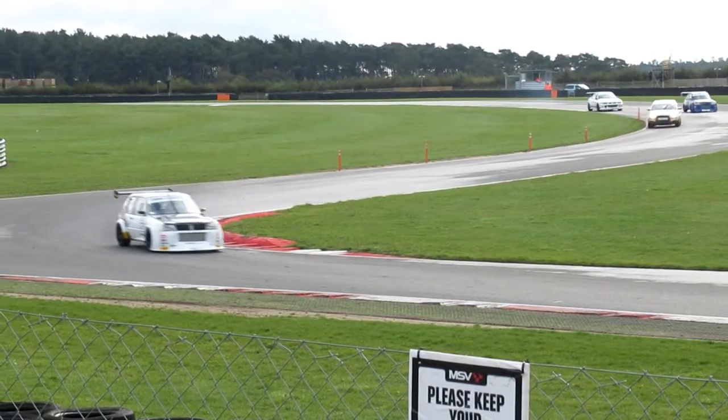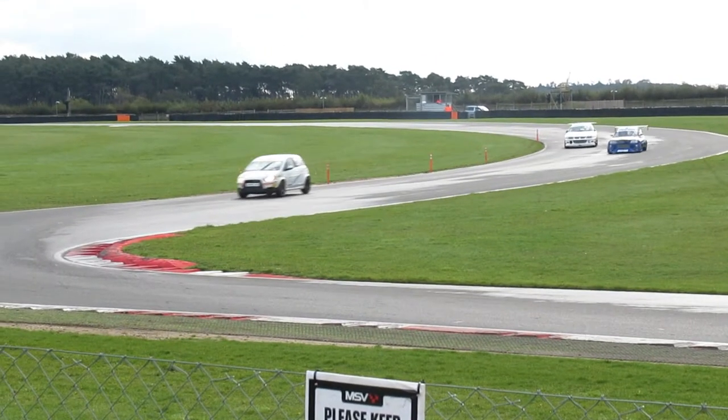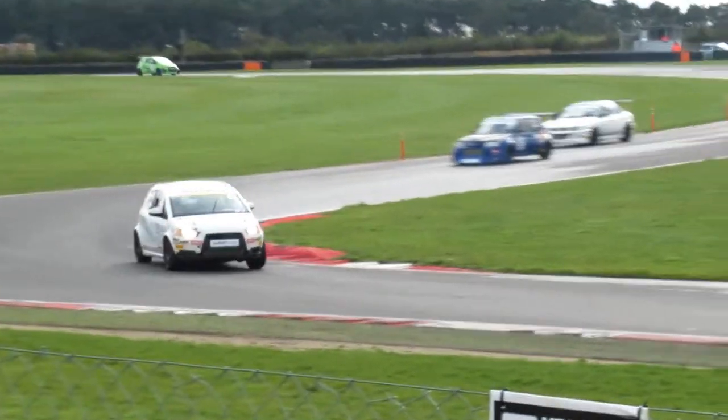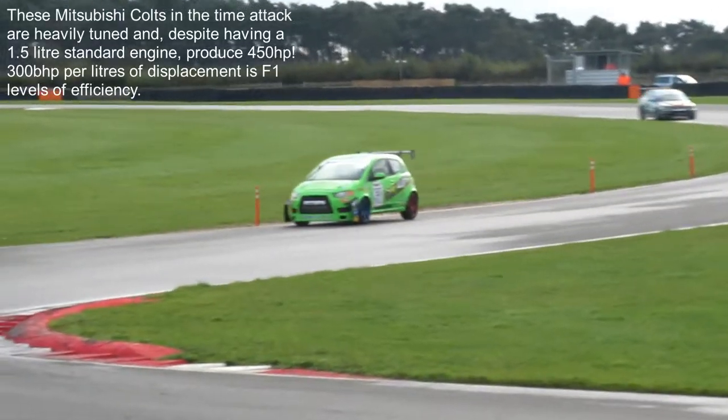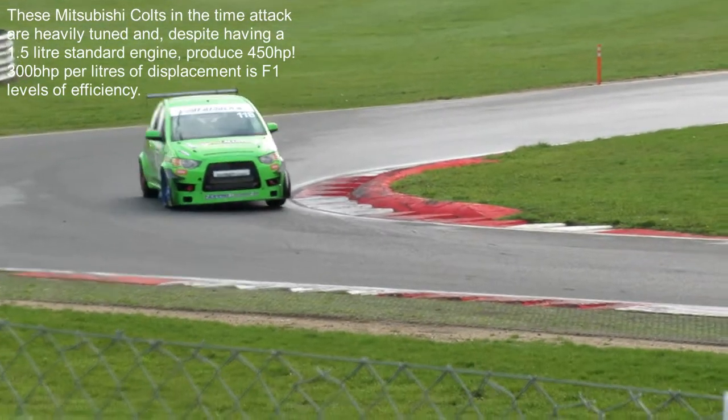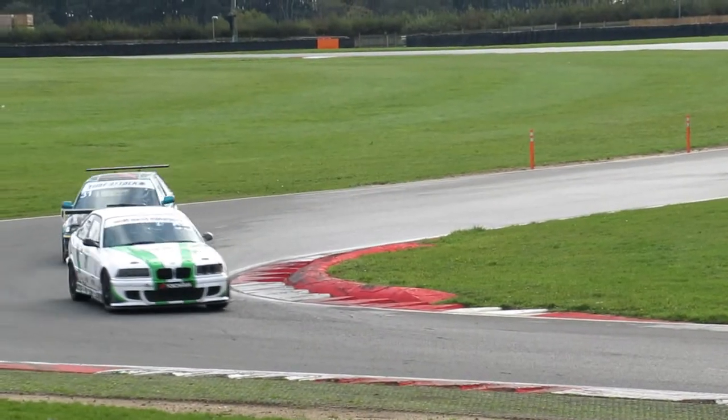That flat-six roar as well. Oh, a high body kit. Peugeot, Mitsubishi Colt. An old Renault. Same, another Mitsubishi Colt. And canards and aero. This is a mad day already.